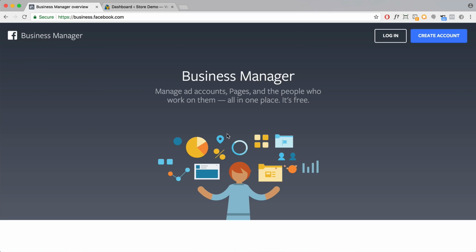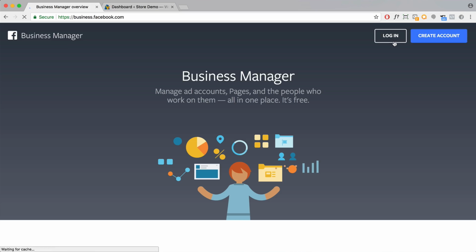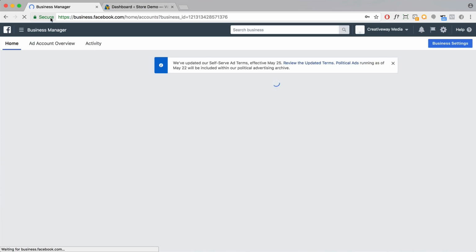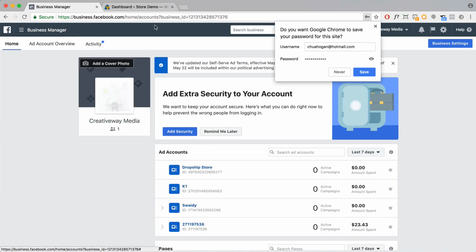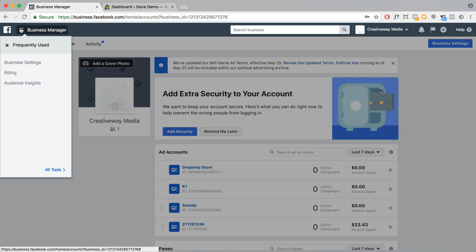Okay, so to install your Facebook pixel, what I recommend is going to business.facebook.com and signing up and creating a business account. Once you have a business account, then you want to log in. That will take you to your business manager, and what you want to do is create a new ad account. So for example, you can click on the three dots here, and then click on business settings.